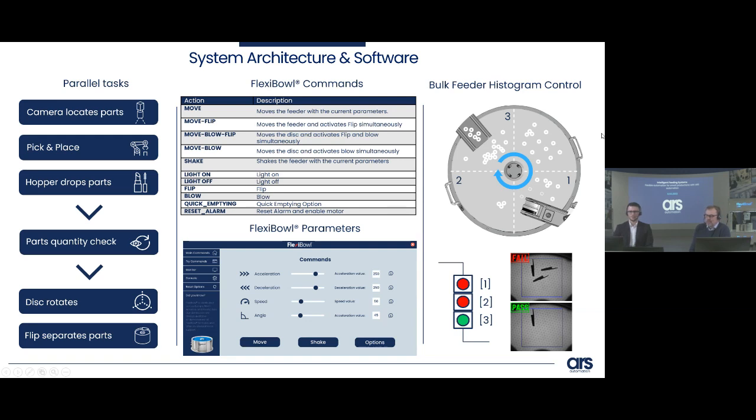A few more words about the system architecture. As I was saying, there are some tasks that are parallel. So the camera location, pick and place of the robot, and the hopper dropping parts happen at the same time. The bulk feeder knows when to drop parts thanks to the vision system and thanks to a grayscale algorithm. It detects the empty spaces in the flexible surface, and then when the components are passing a certain threshold, it decides whether to release more components to fill out the empty space or to just keep the surface rotating for the robot feeding.